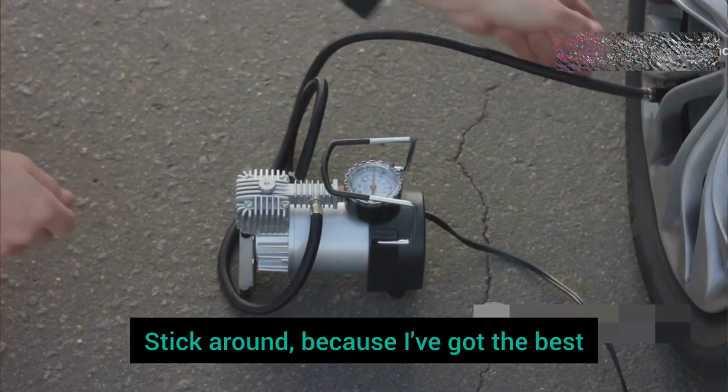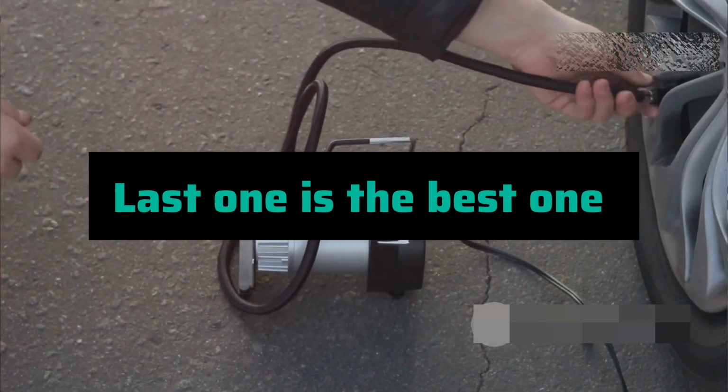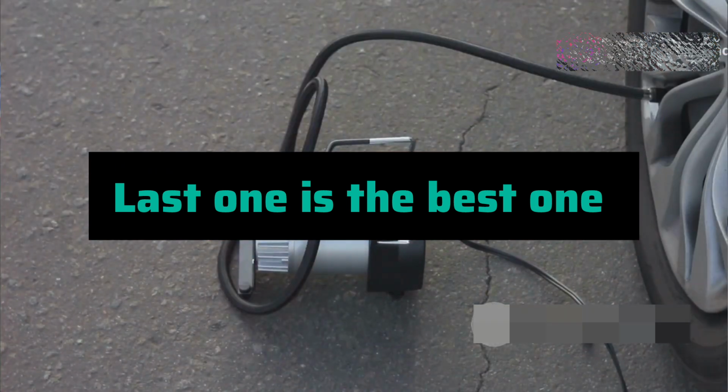Stick around, because I've got the top 5 portable air compressors for home use in 2024, all lined up and ready to be put to the test. You don't want to miss this.